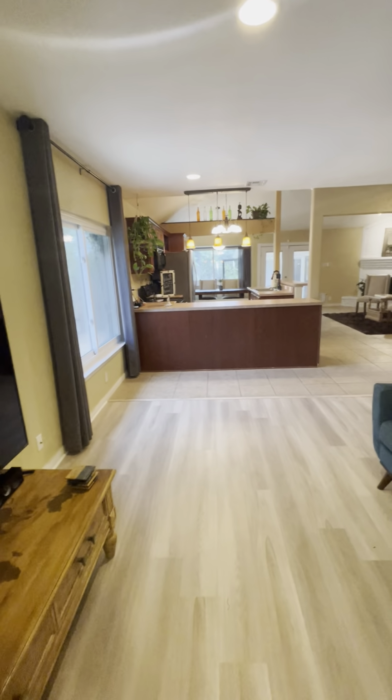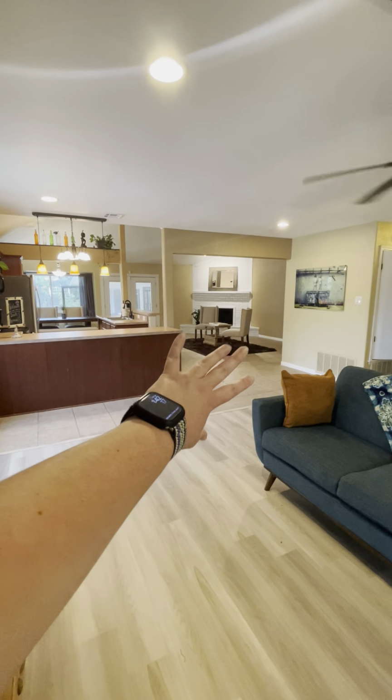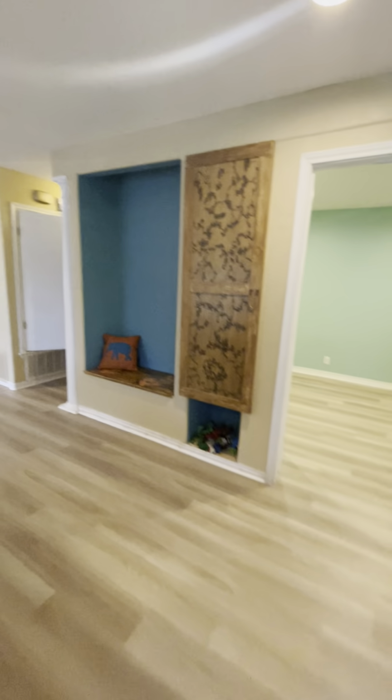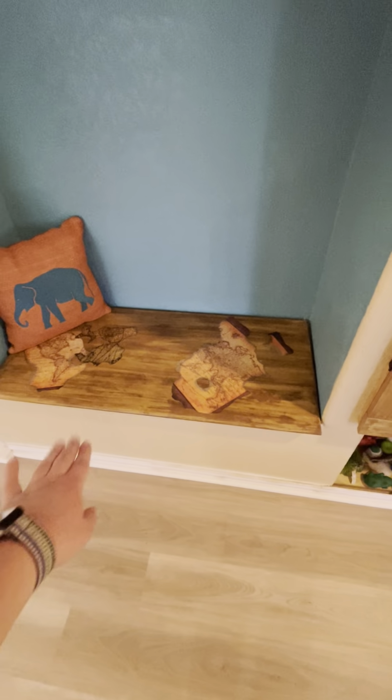So, living room. It's open into your kitchen. And then there's another living space and dining space back there. Right over here, they have like a nook with this bench that opens up. You can put blankets and pillows in there. I have to fix that pillow back up. The paint job's meh, but this pillow won't stay up now that I opened it. Okay. Yeah, and it's got maps on there.